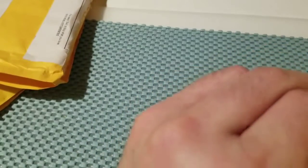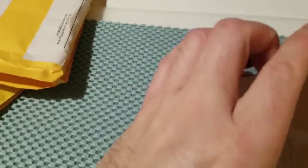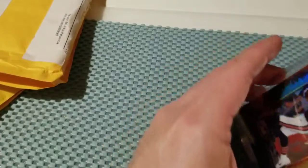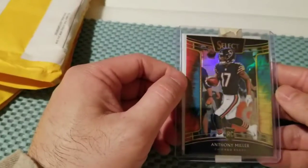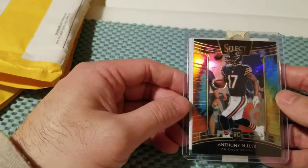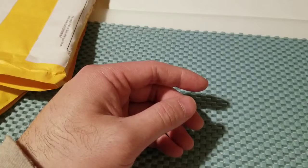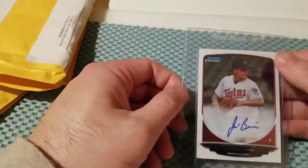So this is, as you can see based off of the name, an Anthony Miller card. Let's see what this looks like exactly. So this is a select color die, I believe is what it's called. Anthony Miller is probably going to be one of those individuals that is going to do pretty well over the next couple of years with the Chicago Bears. He's got Mike Trubisky throwing to him.